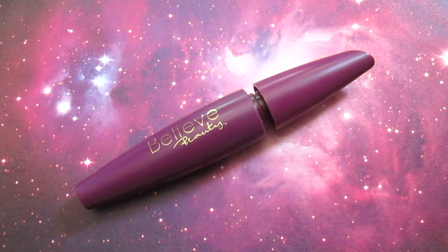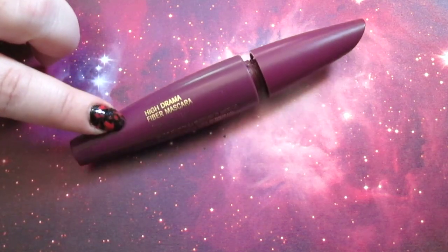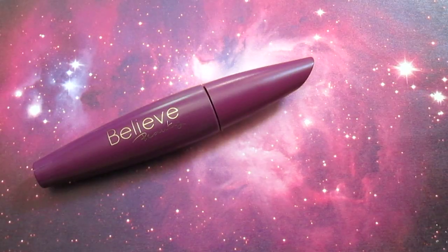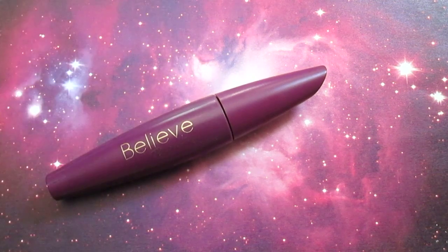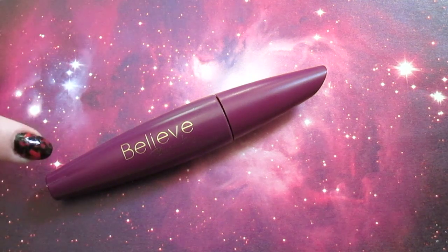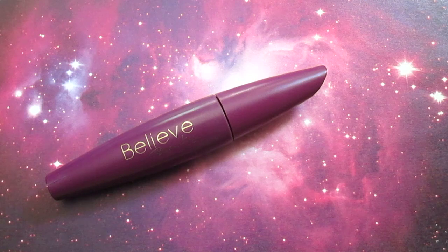Here we have the Believe Beauty High Drama Fiber Mascara. 3, 2, 1. I believe this mascara was $4. They have, I think, about 4 or 5 mascaras to choose from. They have different mascaras that do different things. This mascara is supposed to be a fiber mascara. It's supposed to give you a false eyelash effect.